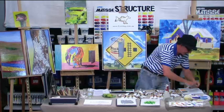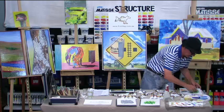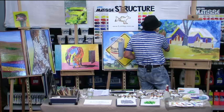So I've got some warm and cool greens. Start on the cool side. So I'm going to start to lay my colours in now. Gum trees are conventionally a little blue. But I'm going to be robust about this colour application.